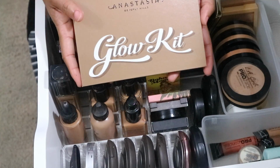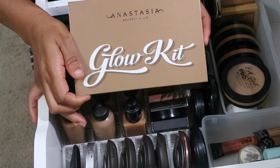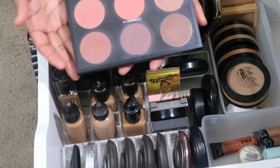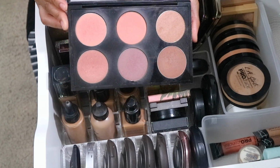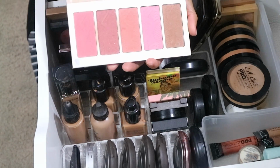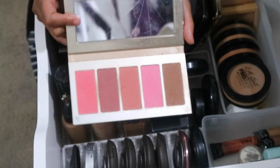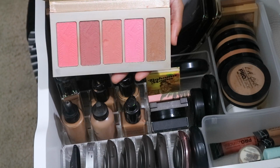First face palette is the new Anastasia Beverly Hills, and this is the glow kit, so this is a recent purchase. You guys know this just came out. Next palette I have is all my MAC favorite blushes, and I just put all of my favorite ones in one. And this one, you can tell, has been used and abused. It is my Tarte holiday one. It was from a few years back, a couple years back I want to say. It has been broken. This is usually the blush palette I take with me when I travel. That's why it looks so rough.